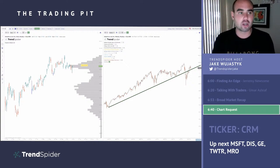There is too much liquidity now, though. There's so much backing by the Fed. It's really going to be hard to mimic what we saw in March.